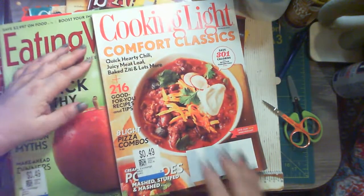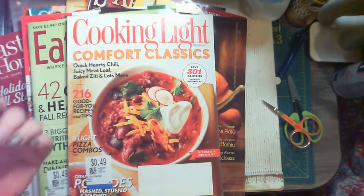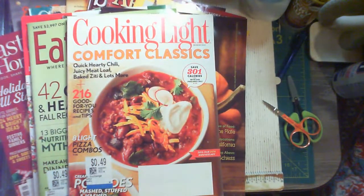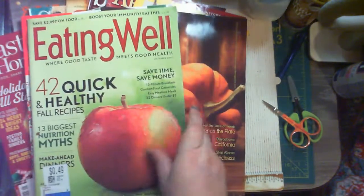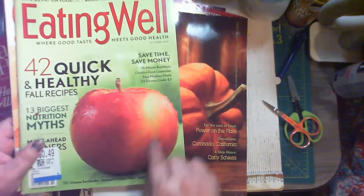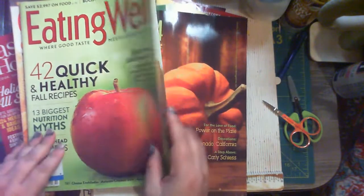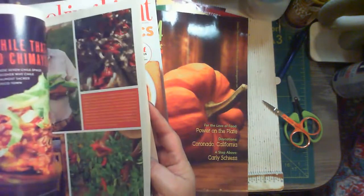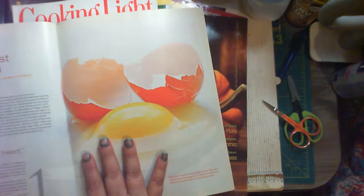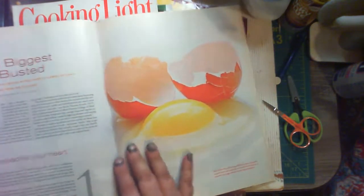Oh boy. All right. So now we're into the ones that I got at Savers. So we'll go through what I got. And then we'll choose some to harvest from. So I got a Cookie and Light. I got healthy recipes, mostly because I wanted this apple right on the front, right? That's how I roll. But they're usually good for some words, and I like pictures of foods. Oh, look at that egg. Plus, we're going to get the word busted in the worst myth, so.